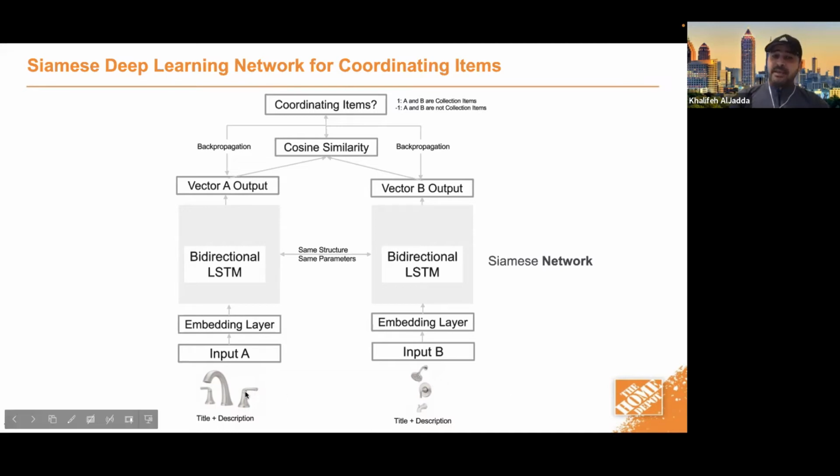So we would take a product A and a product B from a manually created collection as a positive example, and you would take product A and product C, who are not from the same collection, as a negative example, and then you would train this network. At the end of the day, after you train this network, it should be trained now to understand: if I feed the title and description of product A and the title and description of product B, it's gonna spit out 1 if they should belong to the same collection, -1 if they shouldn't belong to the same collection from the text perspective.